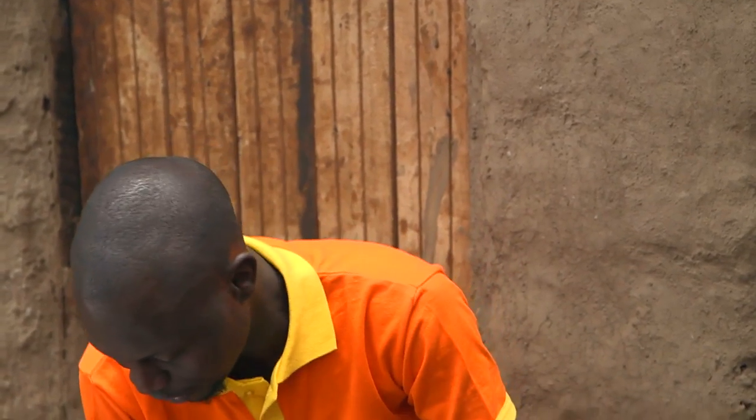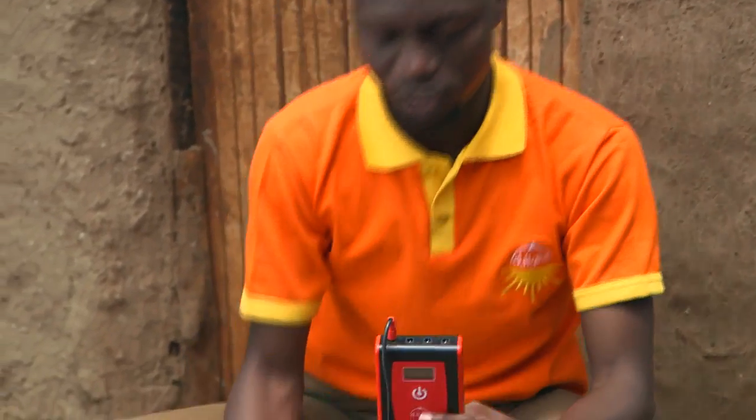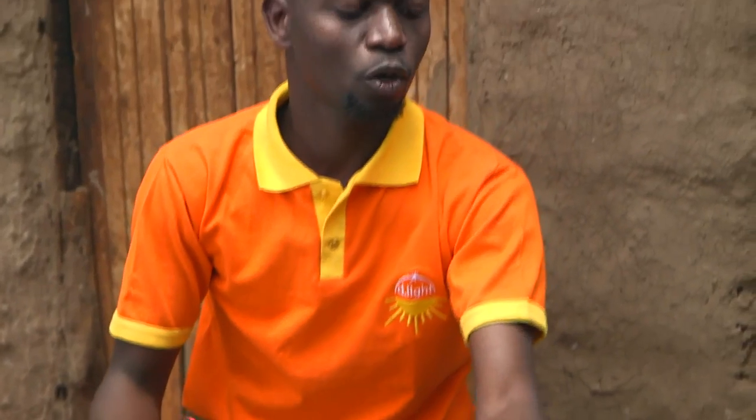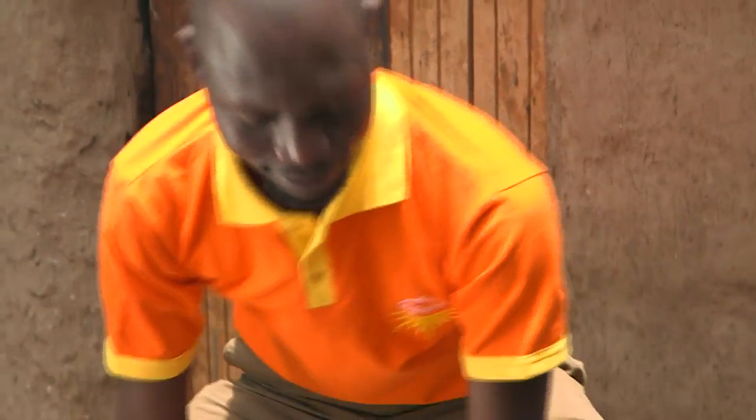This lantern comes with mobile charging. So all you do is connect that here and connect this to your phone. And that's it. You will never think about going to the town center again to charge your phone. That is very great for me and my family. Okay, very nice. Martin, let's go and fix this. All right.